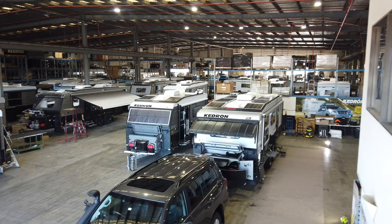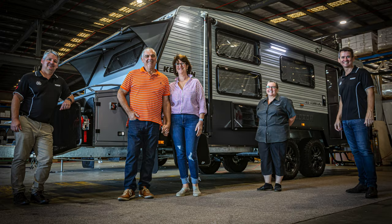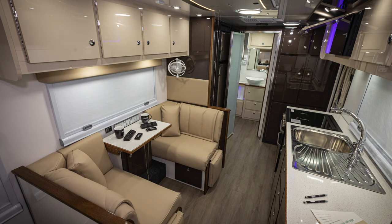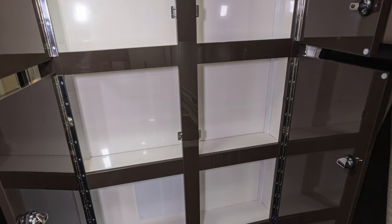So back to the van. Here is Di and Rob's new AT5, as we say. This one has the rear full ensuite in that unique all-terrain layout with that wraparound toilet. It has a bifold dinette, the cafe dinette style, with the island queen bed at the front. This one also has a large six-door pantry as you enter the door, and it also features a pantry between the cafe dinette and the fridge as well. So plenty of storage space in this one.